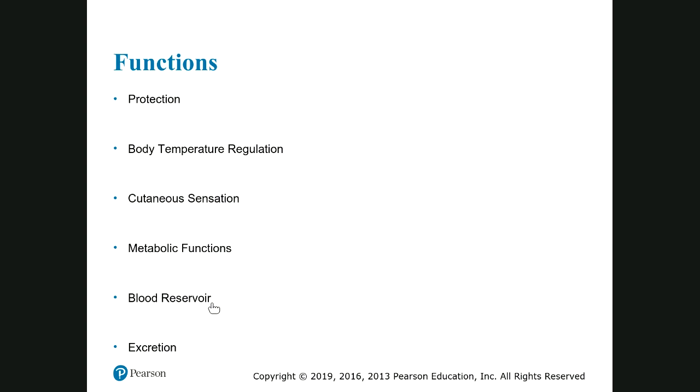And the last function, excretion. The body eliminates limited amounts of nitrogen-containing waste in our sweat, which will include ammonia, urea, and uric acid. Profuse sweating is an important avenue for water and salt or sodium chloride loss. So we will talk about that at a later date in Anatomy and Physiology 2.